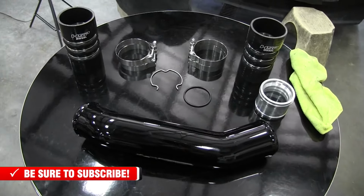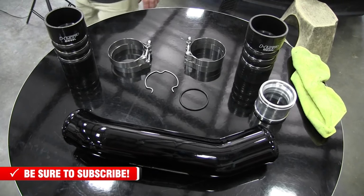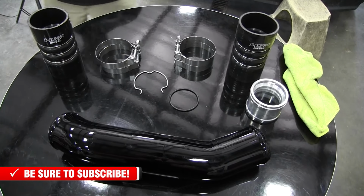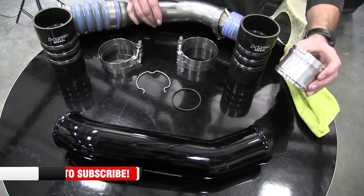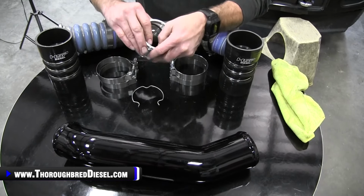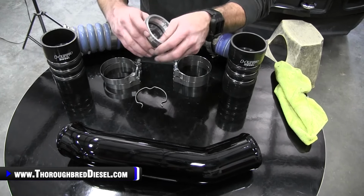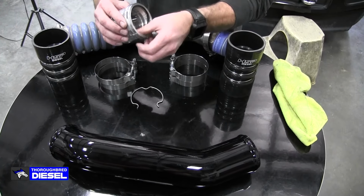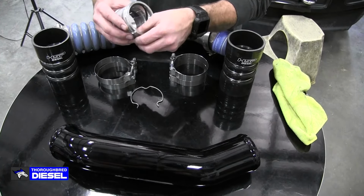You get a new O-ring with the kit, and we will build this pipe to mimic the direction of the old pipe as well. So the first thing we're going to do before we put it back on the truck is take the fitting that goes on the turbo and lay our O-ring into the groove there. I'll show you that as soon as I get done with it. So we're going to lay our O-ring into the groove on this fitting, just like so.